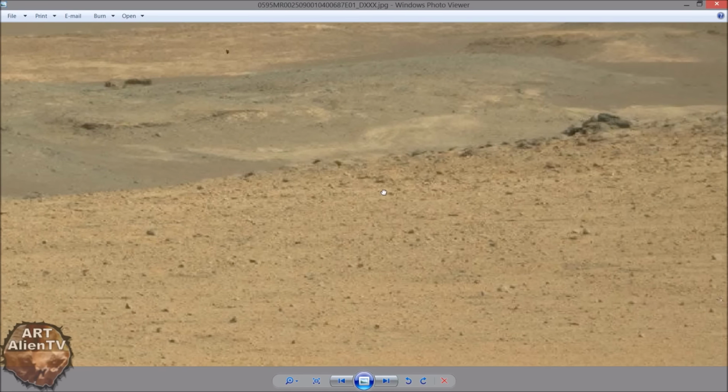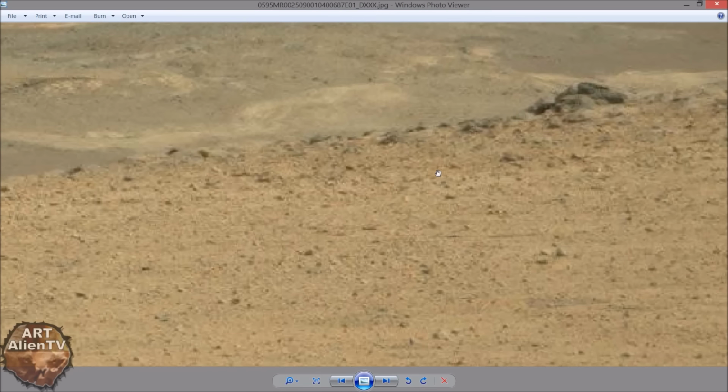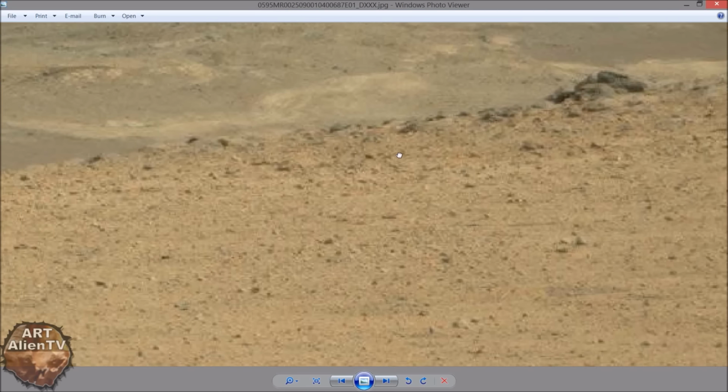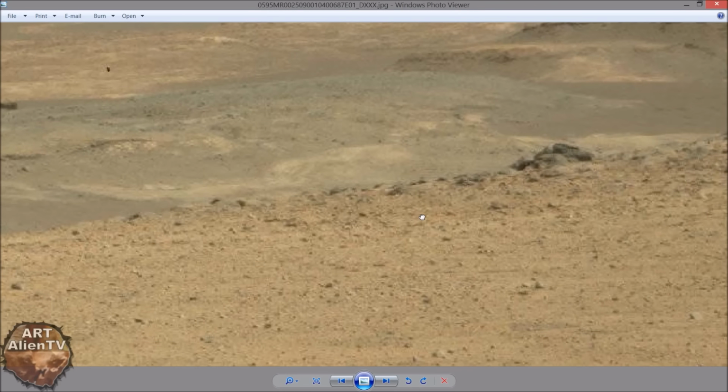But the image quality isn't brilliant. It's not bad because it's quite close, but there's a lot of distortion in the image here. Most of it's down to the way the picture has been resized and compressed. But it probably also has to do with the filtering they use as well. Infrared filters, orange filters, a lot of them unnecessary.